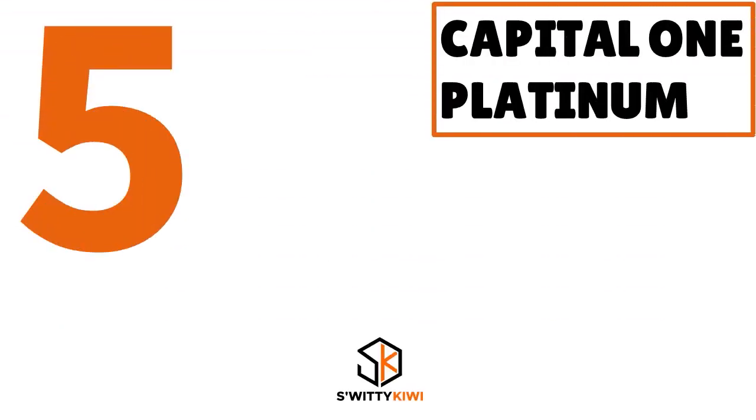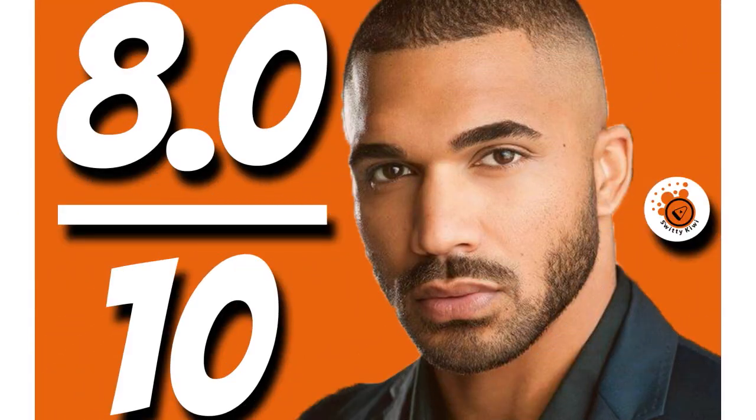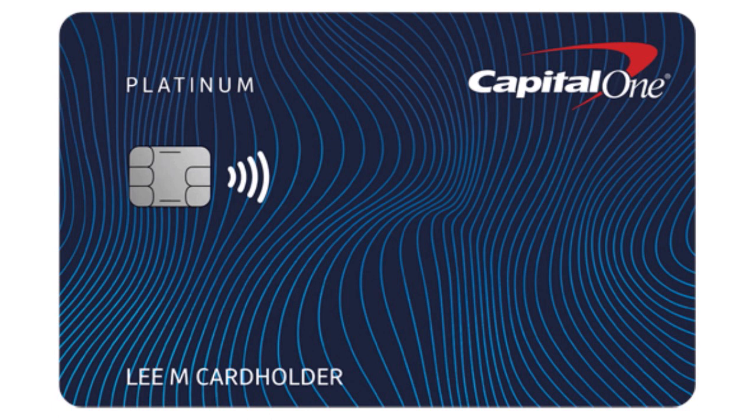Number five, we have Capital One Platinum. Our score, 8 over 10. Now, historically, Capital One pulls all three credit bureaus, so if you have a high TransUnion FICO score, that's kind of cool also. Not a problem. And one thing I want to say is that the Capital One Platinum card is great for average or bad credit.